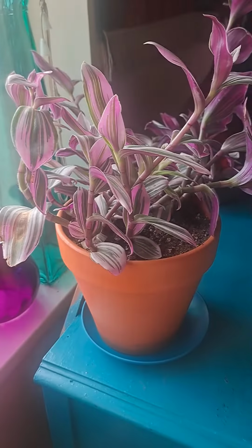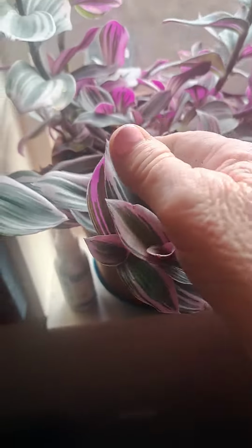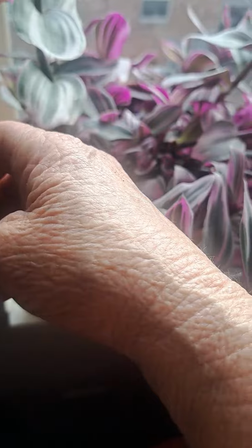Very different. My ivy, she's nice. But I really enjoy these. They're a different kind of plant. So I think these need to be picked up here on top.